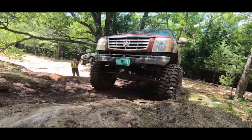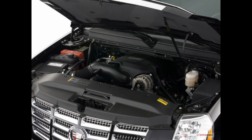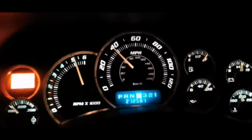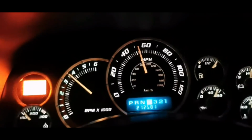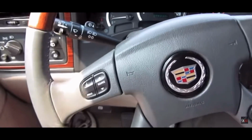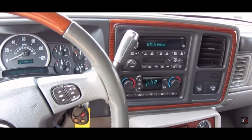It's ridiculous. But the truck comes with a massive 6-liter V8 that makes a massive 345 horsepower, but don't get too excited yet because this truck also weighs 5,500 pounds, so it is not quick at all. But where it lacks in speed, it makes up for in comfort. They are a Cadillac after all, and they were built for those fancy families that never had to hold their dad's flashlight when growing up.